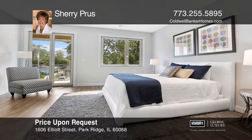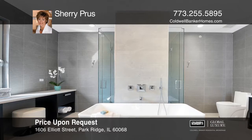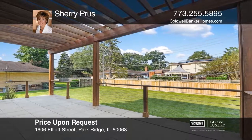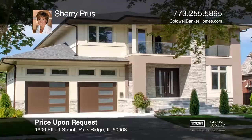The luxurious master suite boasts walk-in closets and a fabulous spa bath with a garden tub. A private cul-de-sac location, this is an exceptional home. See how you can unwind in your new home by calling Sherry Prost today.